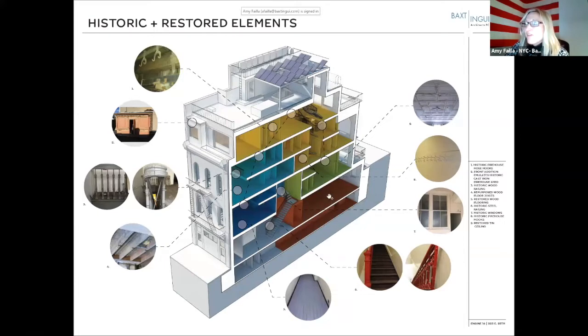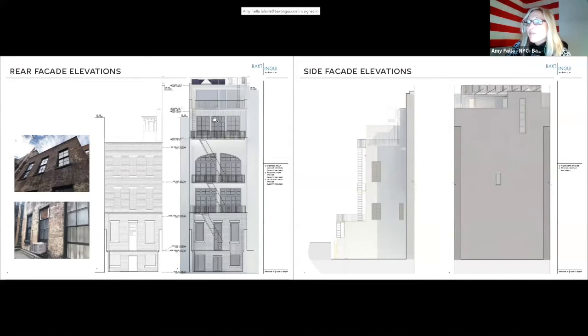It was a very complex calculation to try and figure out how we could maximize the square footage and the envelope, but also save the authenticity of the firehouse identity, and keep the facade intact in the way it is. It's not a landmark building, but we're treating it like it's landmarked. Even on the back facade, we're making all the moves that we would make on a landmark building.